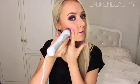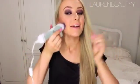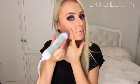So I can't really show you an actual demo of how I use it because I've got makeup on and that's obviously not going to work, but literally all you have to do is get two fingers and pull your skin taut, and then you start off at whatever area, best to start at the cheeks and avoid the eye area because it's obviously really sensitive, and then you just pull it like that.